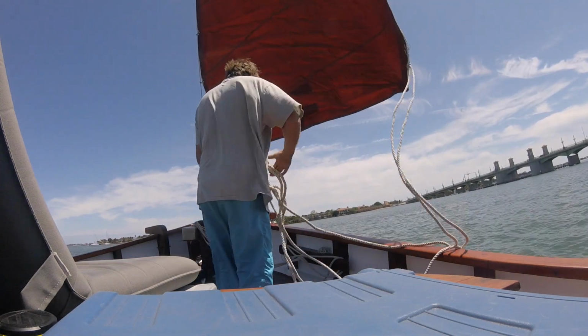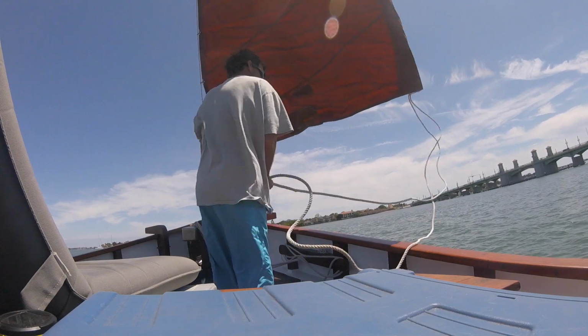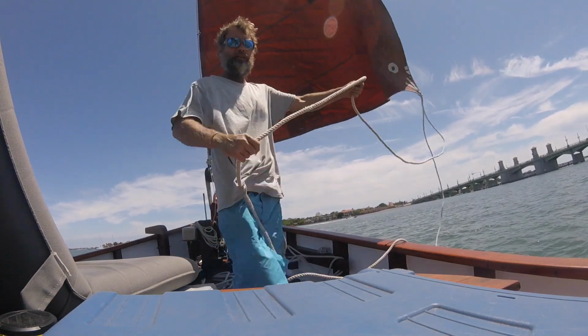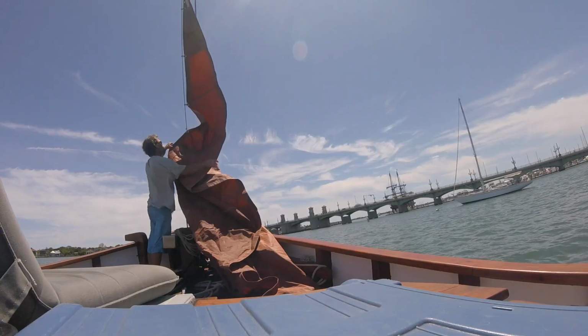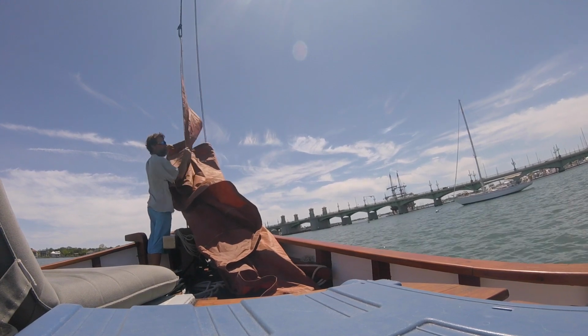Another good thing to know is on the end of your jib, don't have anything metal, because that thing can get whipping around and it can be dangerous. So we just have a knot there, or kind of like a knot. But anyway, I'm lowering and raising the jib for him. All right, well, we got the lights finally done.